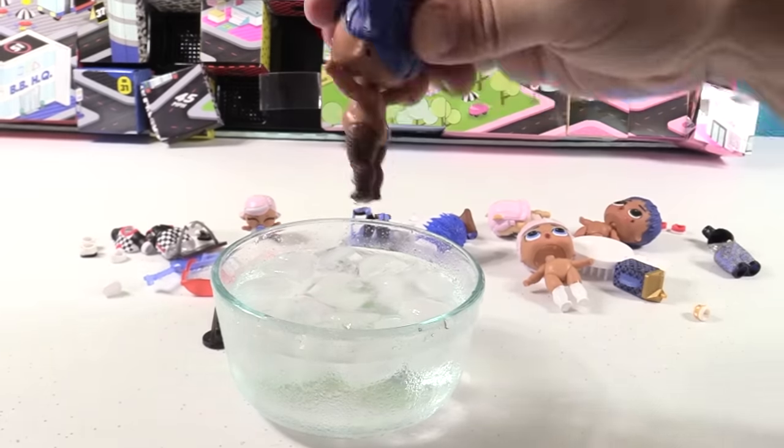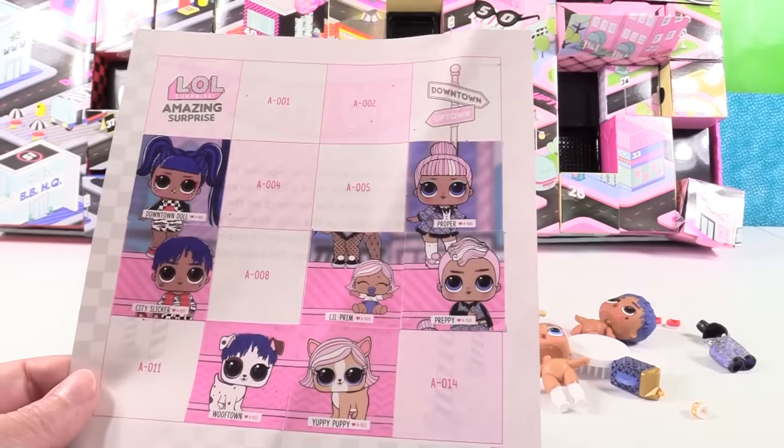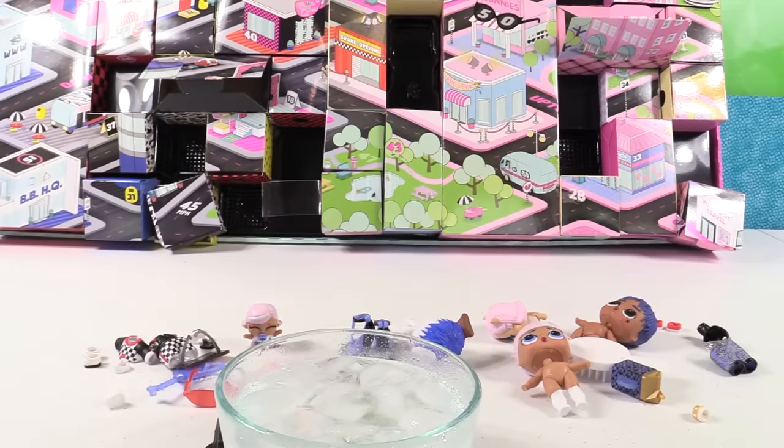Sometimes it's all squishy. Okay, so just to update you, here is our sticker map so far with our family. Pretty awesome. Very cool. Okay.